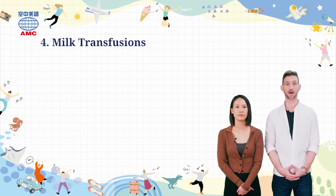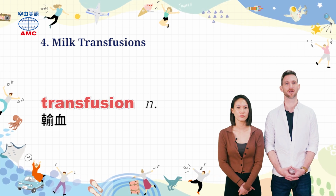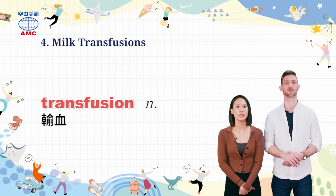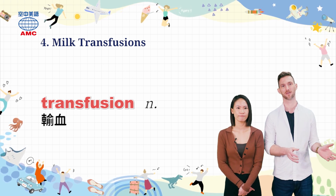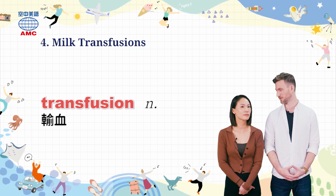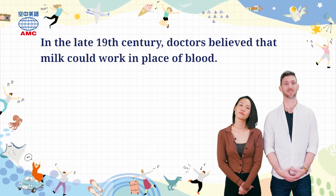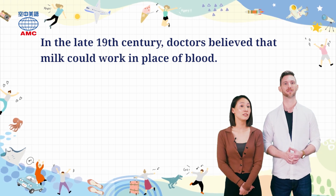The article says milk transfusions. So there we see that long word transfusion. It's a noun. It is the process of adding blood to the body, to a person or an animal. 指的就是输血的意思 transfusion. That's right. So if you know your blood type, you can give your blood to someone else. But it was for milk transfusion, right? Yeah, we're talking about milk. Oh, okay. So our article continues to say, in the late 19th century, doctors believe that milk could work in place of blood. In place of blood, you mean, right?